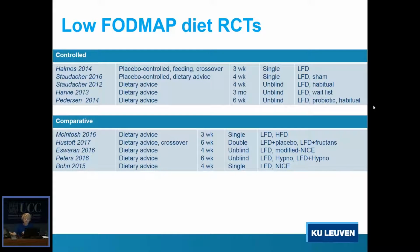So as I said, the low FODMAP diet as an approach to helping treat IBS is relatively new. However, in the last few years, there has been a really nice number of well-conducted randomised controlled trials, and not just from Australia, but from the UK and from the United States and from Europe as well. This is a snapshot of some of the key RCTs that now exist.